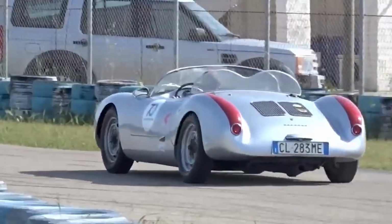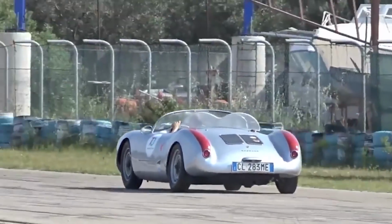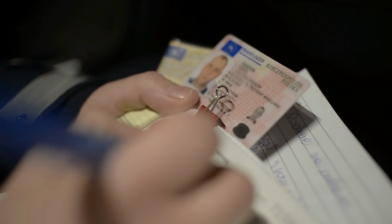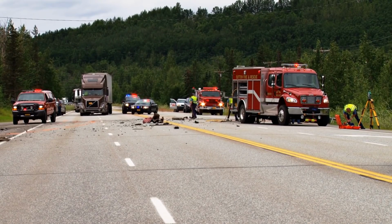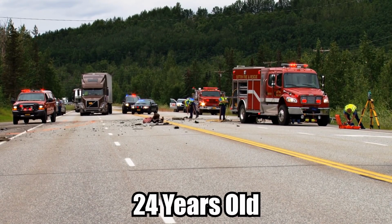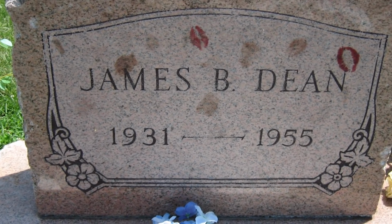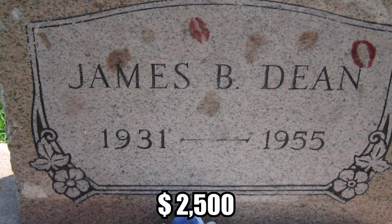The pair decided to drive the car to Salina to break it in, and while rolling along at 85 miles per hour, after already receiving one speeding ticket, Dean crashed the Porsche into a Ford. He was just 24 years old. The crash killed Dean, and his wrecked car was sold to a man named George Barris for $2,500.